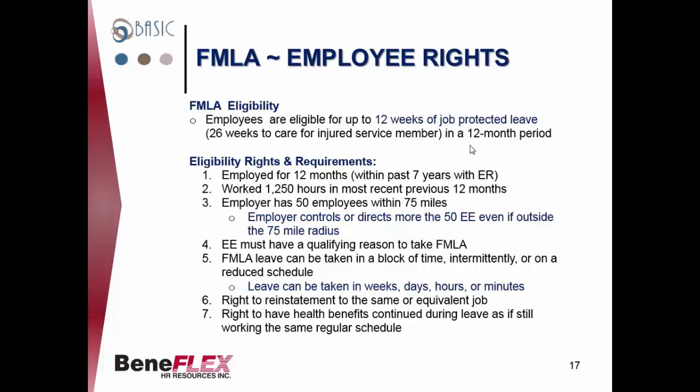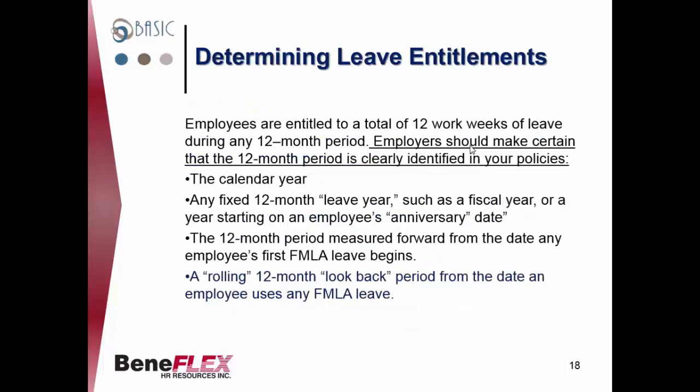They must have a reason to take FMLA, and leave can be taken in weeks, days, hours, or minutes. That's the problem. Weeks, days, hours, or minutes. We'll talk a little bit about that as well.